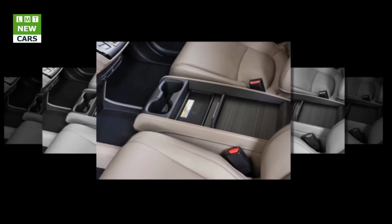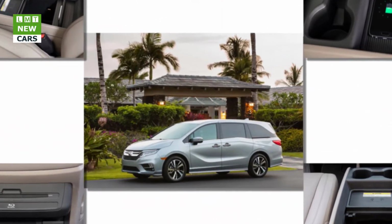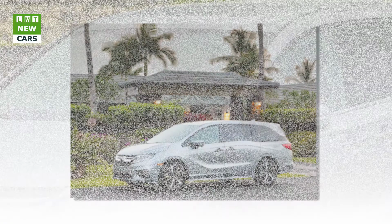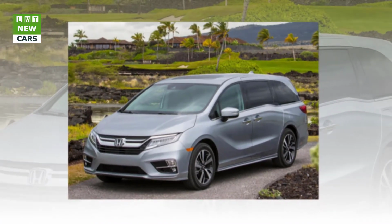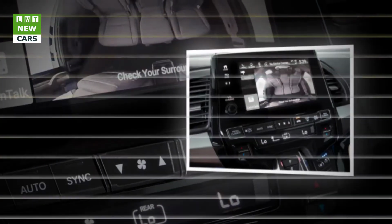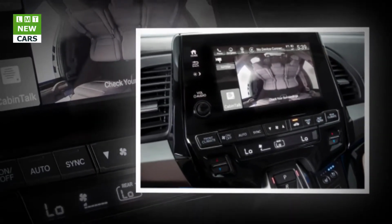It balances composed cruising with competent cornering, which isn't reflected in the unimpressive 0.75 G skid pad result. But it changes direction nimbly and drives like a much smaller vehicle. Steering effort is light, but the electrically assisted system is accurate and direct.